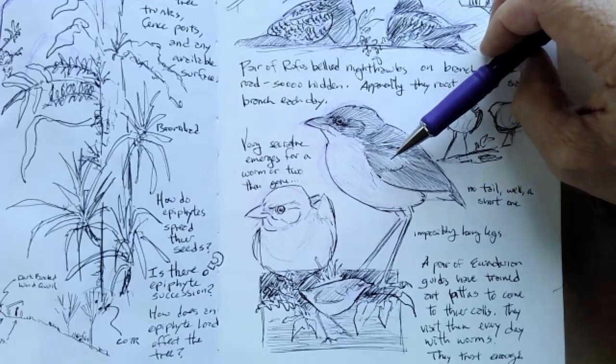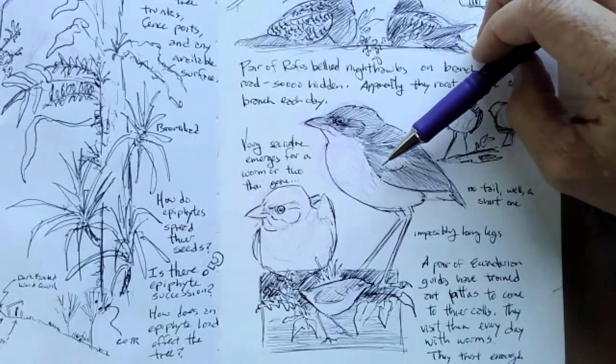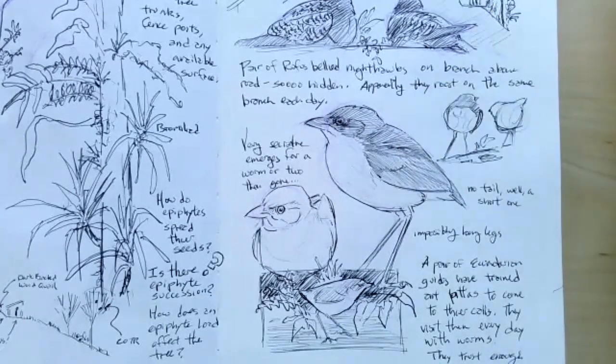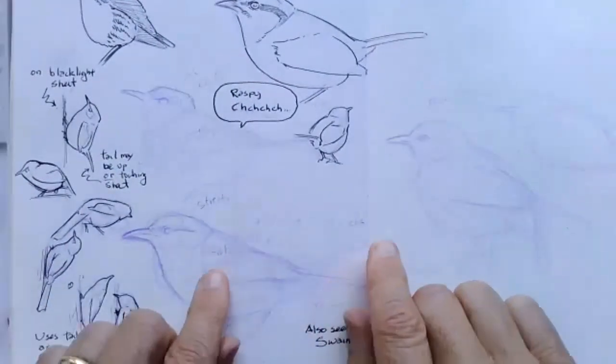And then the ant pittas, these super secretive birds, come running out of the forest and kind of bob around and hang out out in front of you, and you have a chance just to go nuts on the pittas. This is some sketches back at the blind.